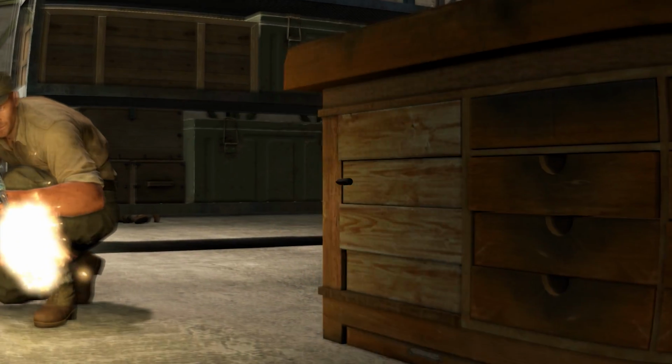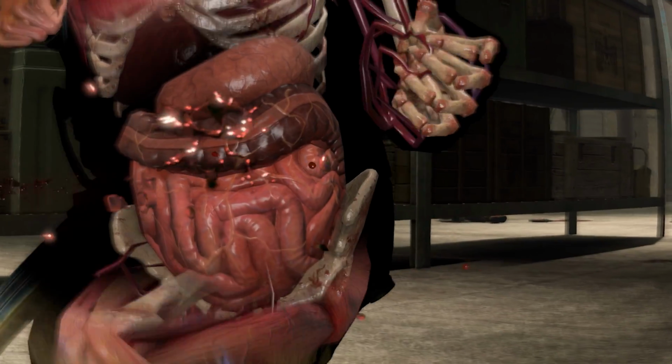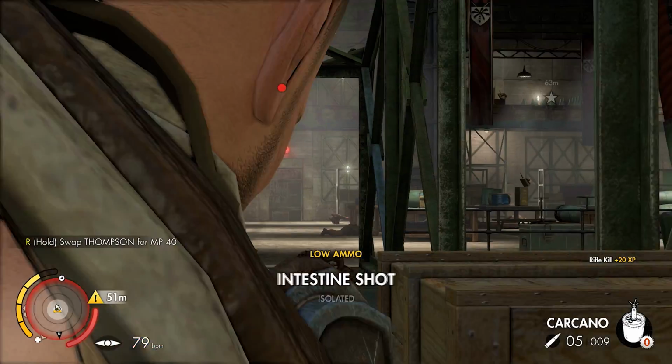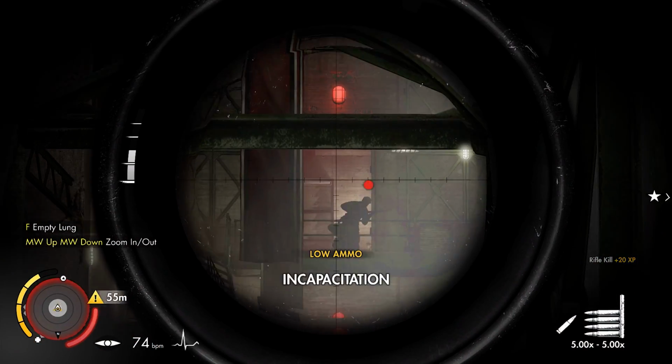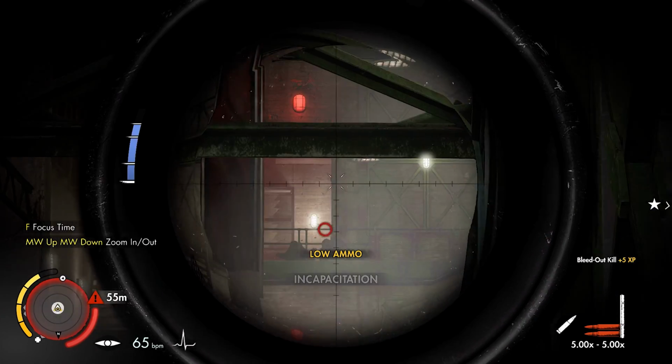take care of this guy really fast. Then we'll switch over to the Thompson, considering that we are getting into close quarters combat, so obviously that weapon will do much better than a sniper rifle. That is if I can take care of these guys. Ooh.